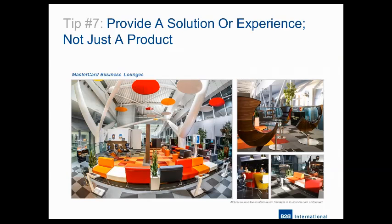Tip number 7, provide a solution or an experience, not just a product. Too often, B2B brands think too much about the technical features of their products and not enough about the positive difference that they could make for the customer at both a company and an individual level.